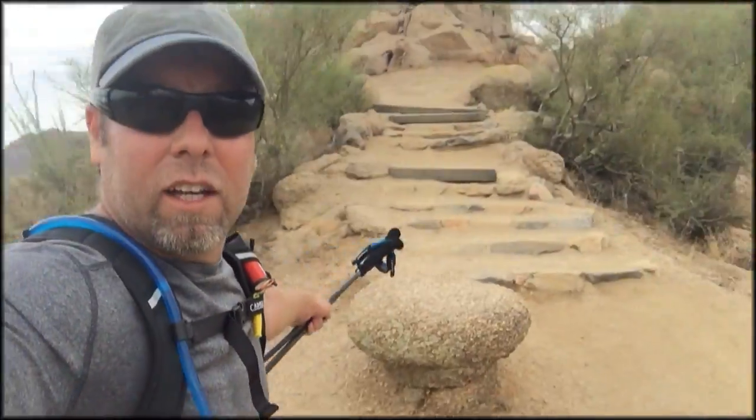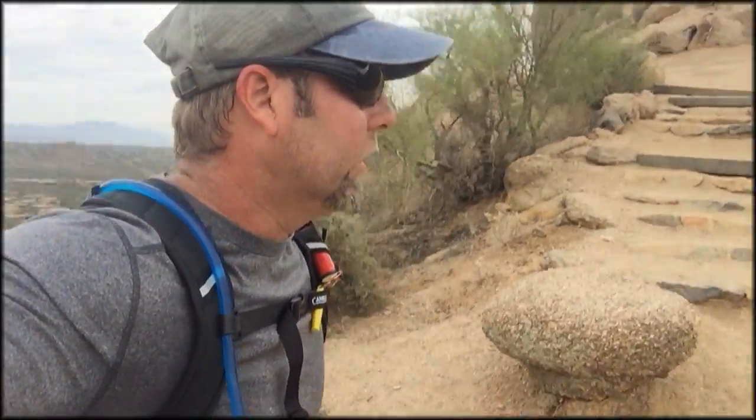feeling good. I mean, it's stuff that would normally, like holding up the phone, talking. There's some of the steeper areas through here too.